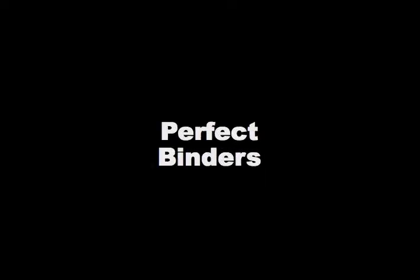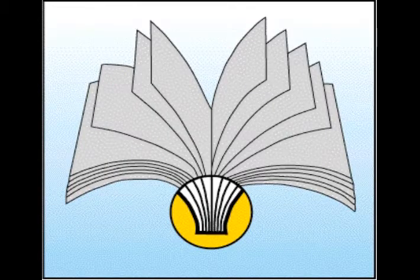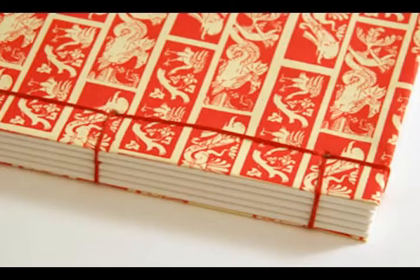Now we will talk about a completely different binding method called perfect binding. Perfect bound books have a square spine with a glued-on cover. Phone books and paperback books are good examples of perfect binding. The signatures in a perfect bound book are stacked on top of each other, not inserted like in saddle stitching.